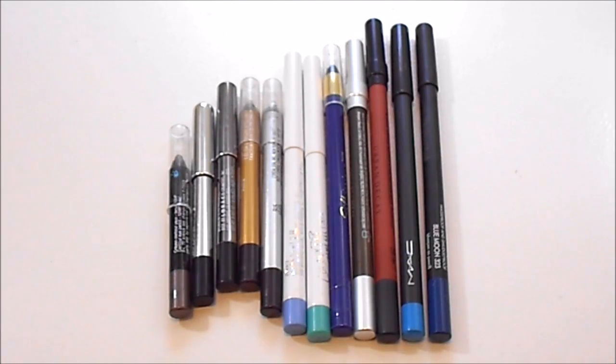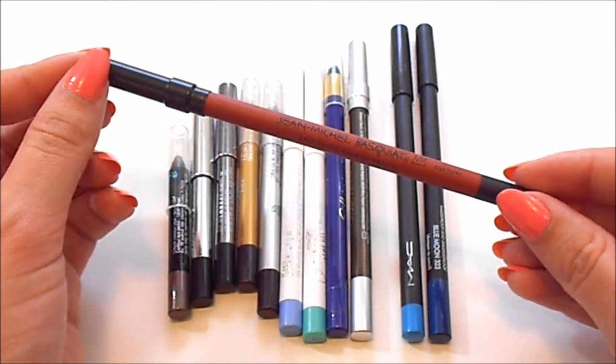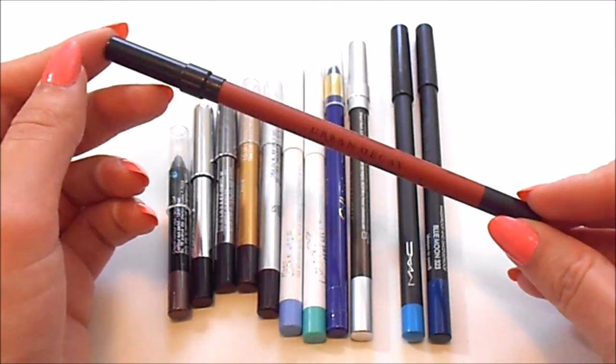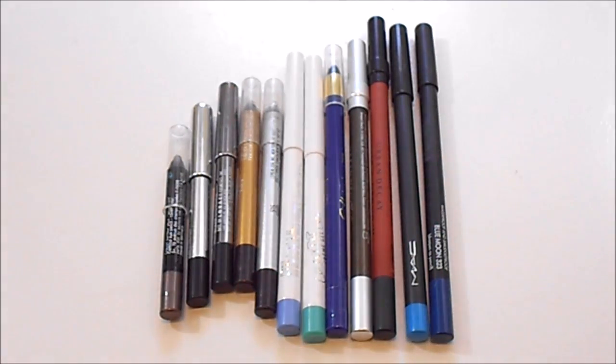For pencil eyeliner, I currently have 12. At my last update, I also had 12, so I have stayed the same in this category. But I did get 1 new eyeliner. And my new liner is the Urban Decay 24/7 liner from the Jean-Michel Basquiat collection in the shade Anatomy, which is this matte rust shade. So the pencil liners I currently have in my collection are from Sephora, Marc Jacobs, Lorac, L'Oreal, ColourPop, Urban Decay, Sleek, and MAC. I do not have an ideal number for this category.